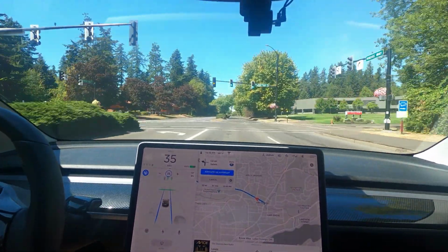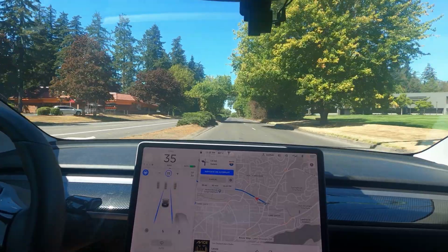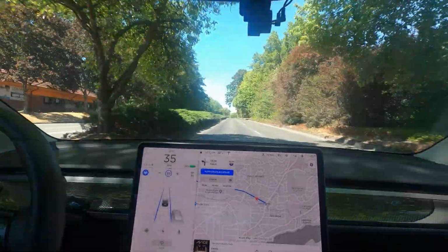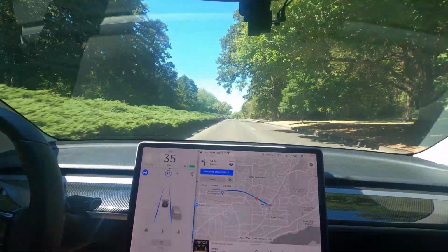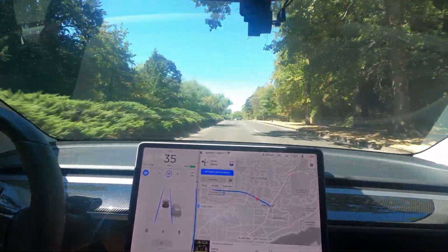Just doing a little bit of the reverse course that we just did. And it did chime at me at that last light just to remind me to confirm, since there's no lead vehicle here.